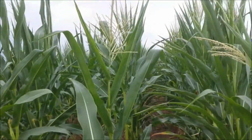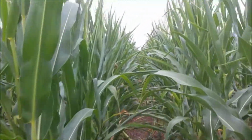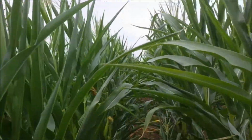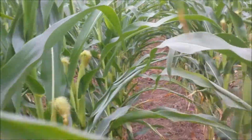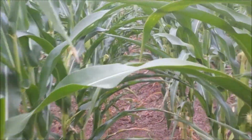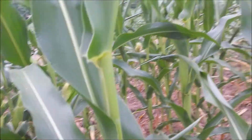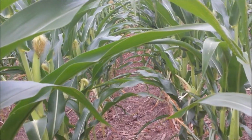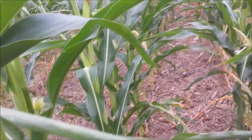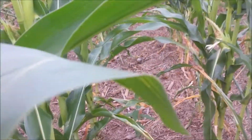But we'll walk into the corn here. It's nice and tall. It's probably about 7-8 feet tall. It dried up really at the worst possible time for corn. We're getting into the pollination stage right now in the ear development, and as you can see, pretty much each stalk only has 1 ear of corn. Here's a couple that have 2.